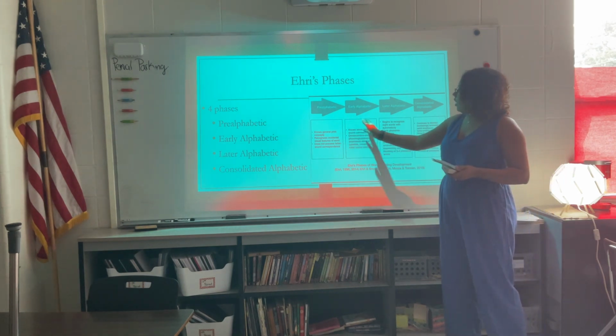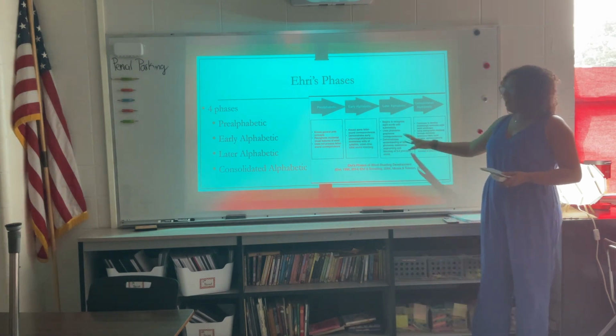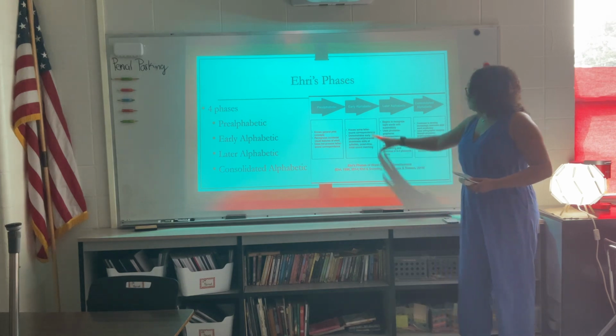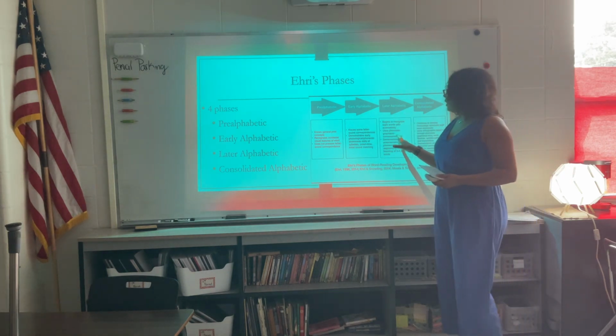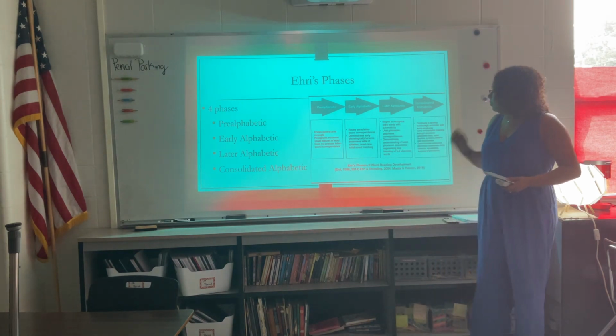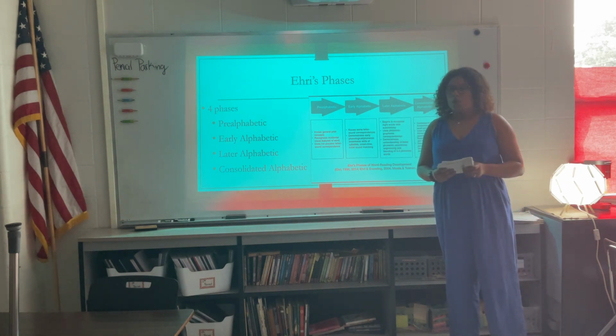Then we move up here to early alphabetic. Generally, they have some word recognition, still not a lot, but we're working up there. Here we get to later alphabetic, and this is where they have pretty good word recognition and sound recognition. They use their phoneme-grapheme correspondences, and they can begin blending 3-segmented words.